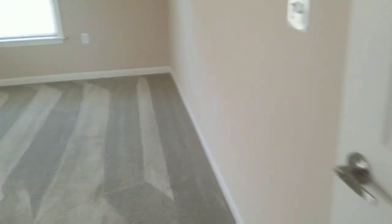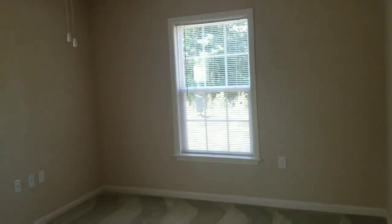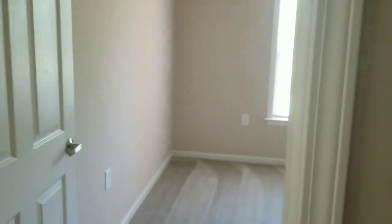So coming back out, back into the master bedroom again, like I said. So that's what this looks like. I'm trying to go really slow, you guys. Okay. So lots of natural light without the power even on. So I'm backing down the hallway. So that's guest bedroom number two, master, linen closet, laundry room, which is a really nice size there.